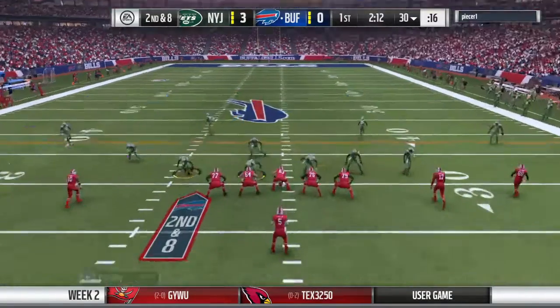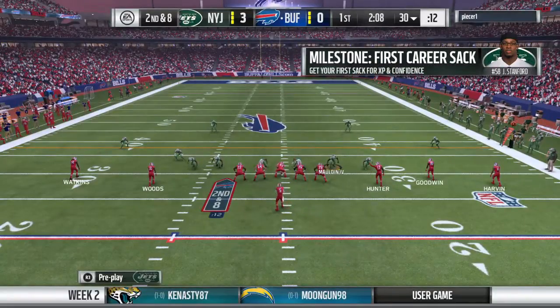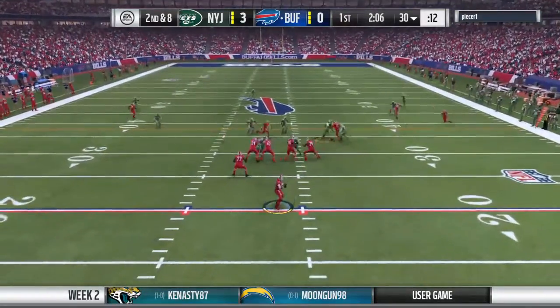Check him out. He's going to sit right over the middle. Watch the middle. Here we go. Flex round. On 2nd down, Taylor.